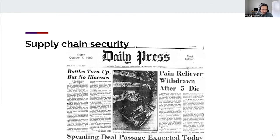Well, this was something that happened in 1982, in which somebody broke into a pharmacy, actually just walked into the pharmacy, opened the bottle of Tylenol, and then sneaked a little bit of cyanide on the bottle, and then just put it back in the counter. What ended up happening is other customers walked into the pharmacy, they opened the bottle, they consumed the Tylenol, and some of them died. This was a very gruesome event, and something that actually shaped the way that we produce and consume pharmaceutical products to this day.